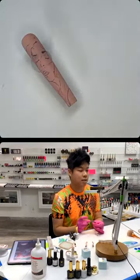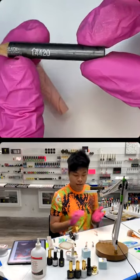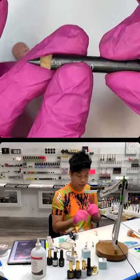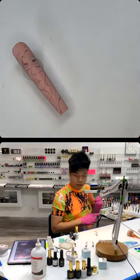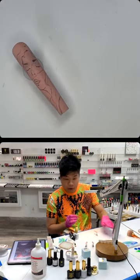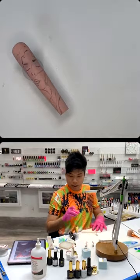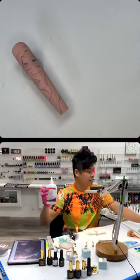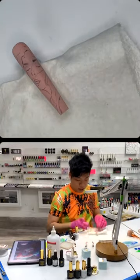What pencil are you using? I'm using an ebony graphite, but it's not the pencil, remember? I told you, it's not the pencil. Yeah, it's a buff background. So remember, if you don't buff your background, it doesn't matter what pencil you have, you're not going to be able to draw on the nails. Remember, it has to be buffed completely.